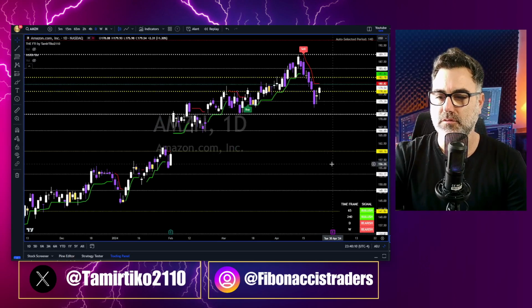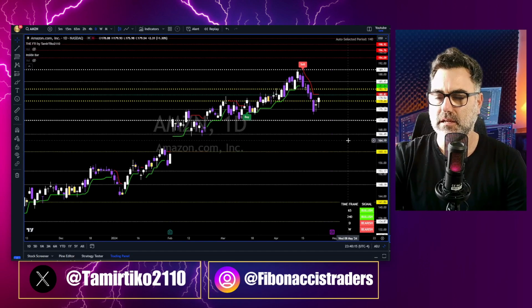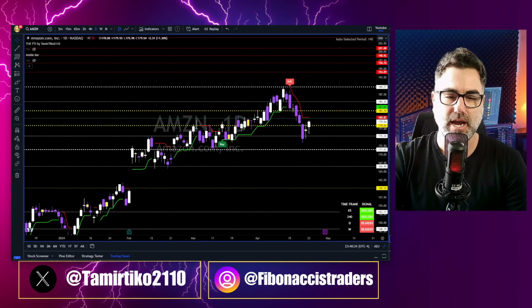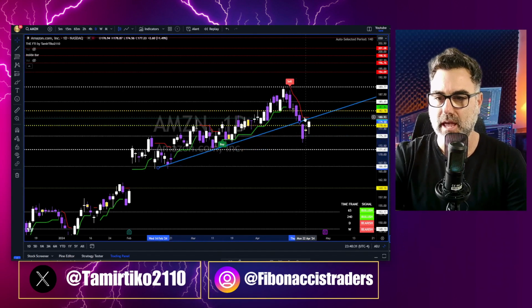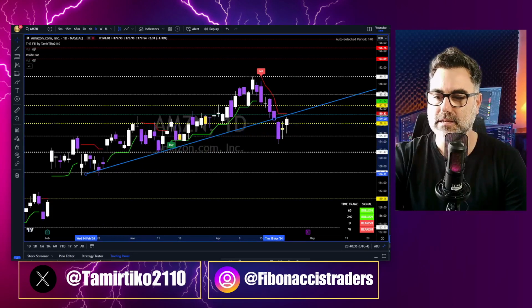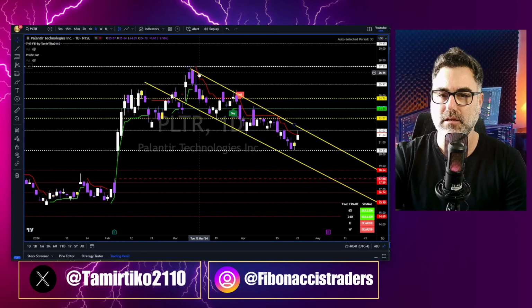Amazon, 1.3% to the upside. Amazon still has time for the earnings, trying to get back inside the yellow zone. Another day above the 181, we can say we can start taking long position on Amazon. We also have this trend line that helps us identify these higher lows, and this trend line from support now becomes resistance.